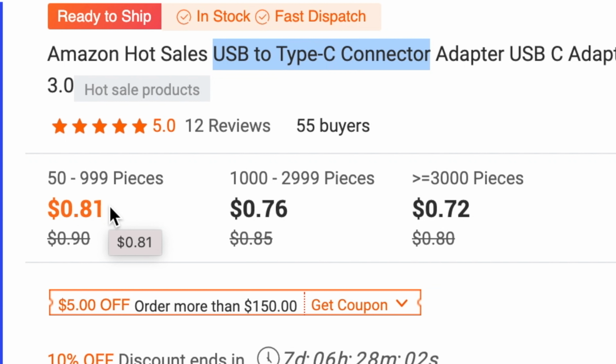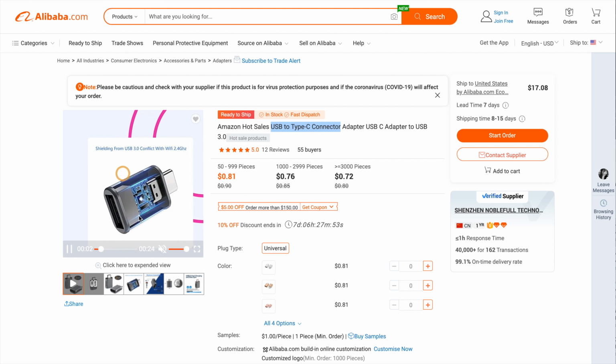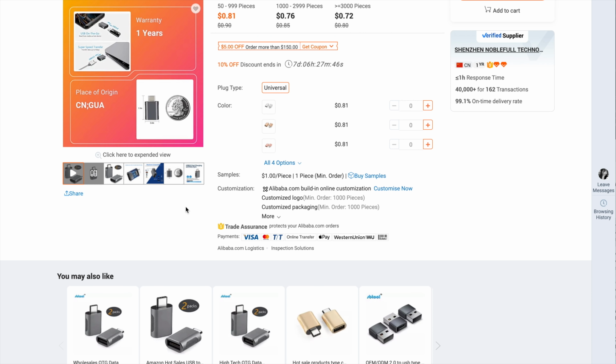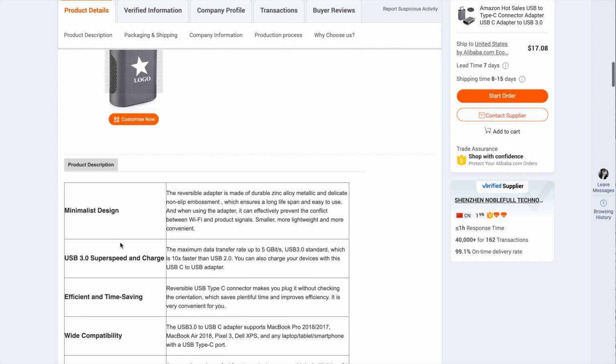So if you wanted to take these and get them as part of an add-on for another product that you're selling, or just flat out resell them as is, you can make some pretty good money on these little USB to USB-C connectors. So that's kind of how it works. You can get your logo put on these to build your own brand.